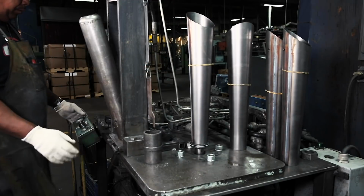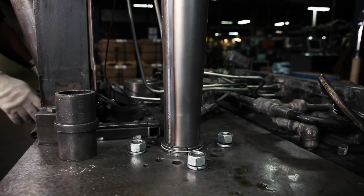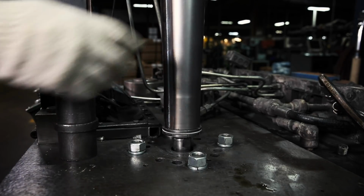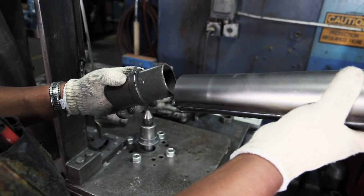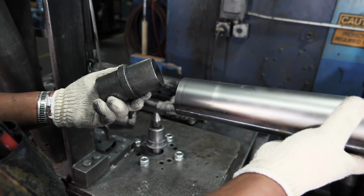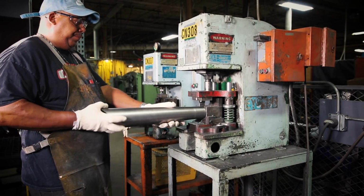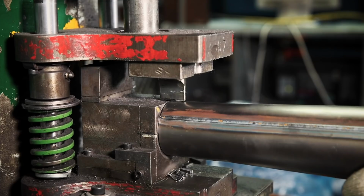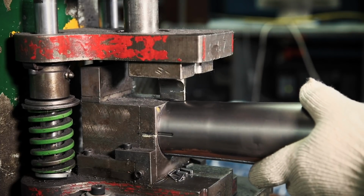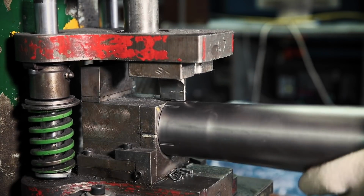Here we're finger expanding the inlet of the mufflers to set the right inlet diameters. You'll see it expands the inlet of the muffler there. These are then test checked in a go, no-go gauge. In this step, we're piercing the inlet slots. This is so the muffler is able to slide on and clamp down properly.